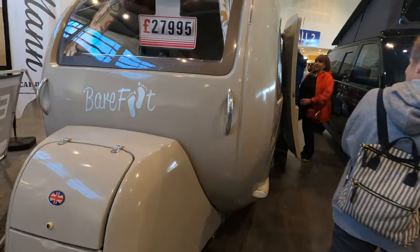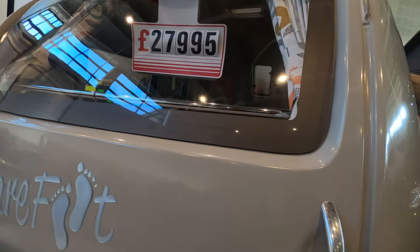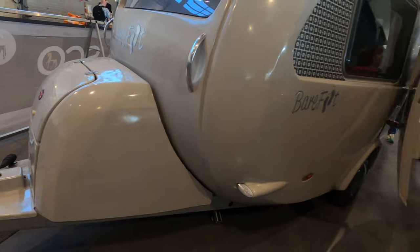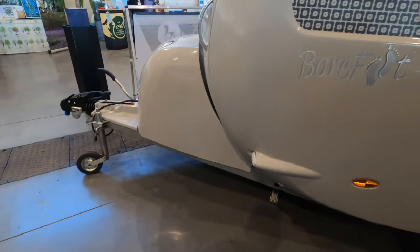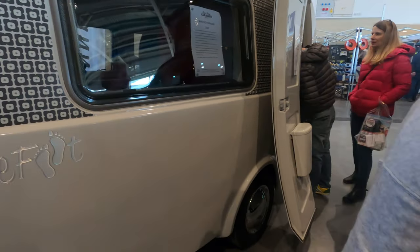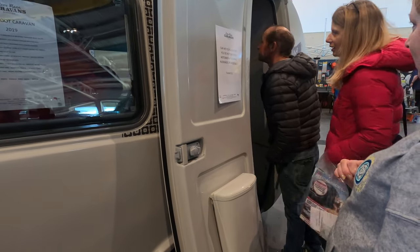Tracey's found one of the favourite mini caravans or micro caravans. Not that we're going to get one. So hook it up to the bike then. We could tow it on the back of the motorhome. Barefoot, creating a lot of interest.